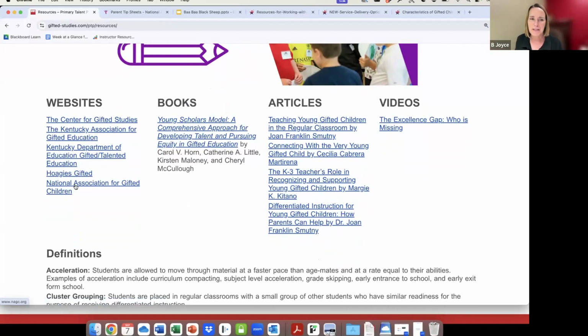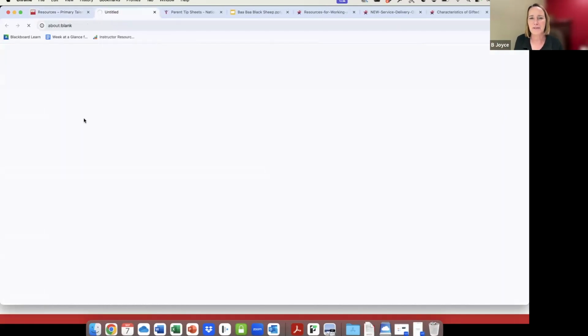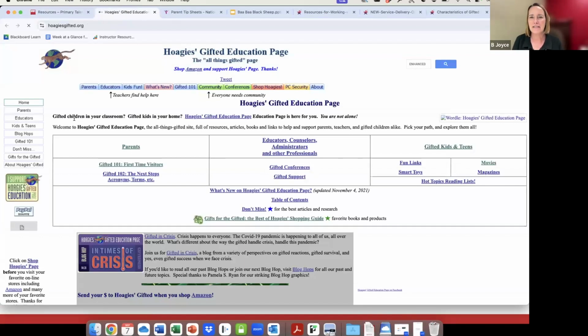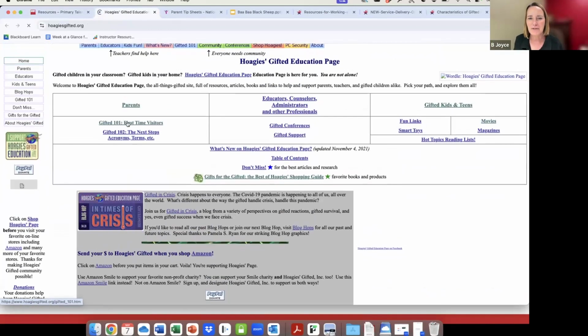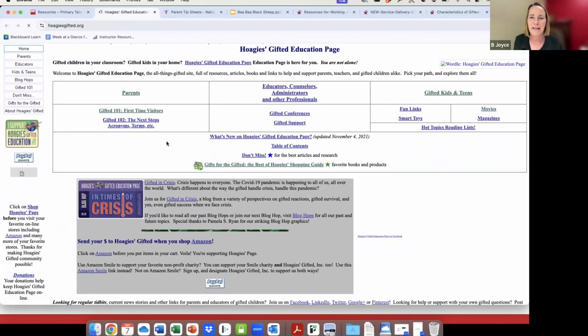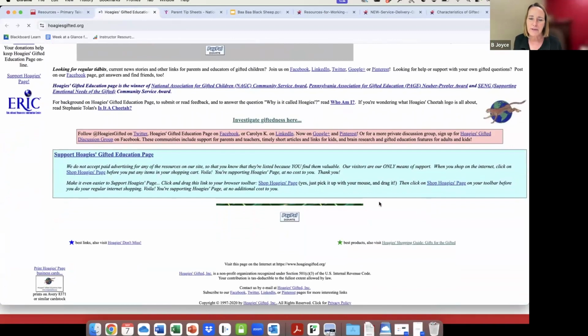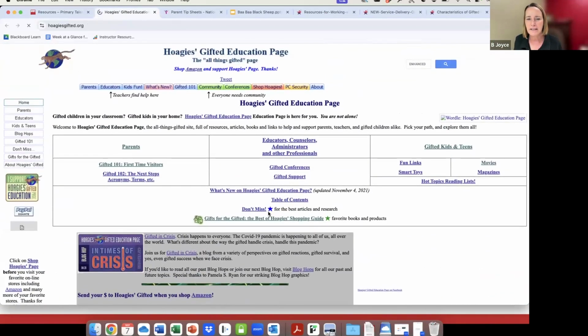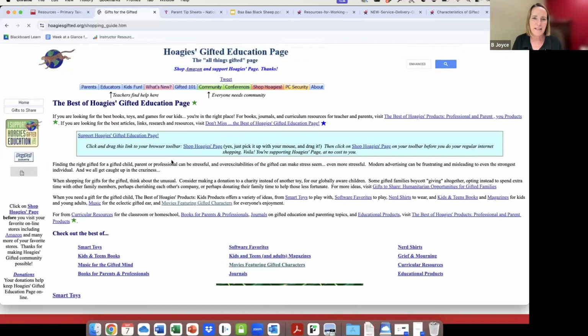And then I do just want to show you the websites over here. Obviously, CAGE, the Center for Gifted Studies, KDE's Gifted, and the NAGC. Hoagie's Gifted is one of the originals, and I love this site because it still looks like 82. It is visually challenging, but there are some good things. You can see the Gifted 101 here for people that are new to gifted. A lot of your parents say, they said my kid's gifted and I don't know what that means. I'm not sure if Carolyn is still updating this regularly, but it even has gifts for gifted kids. A lot of parents love that, and the music and books, and even movies that show gifted kids so that they can relate. There's a lot here. It just takes a bit to get to it.